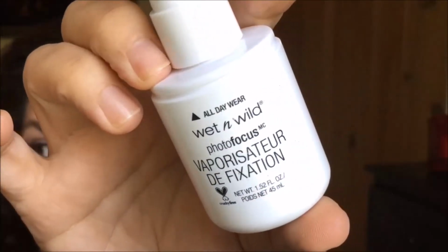So now I'm going to go in with the Wet n Wild Photo Focus Setting Spray, spray my face to set it, and then let that set. It does dry very quickly, and guys, you know what? What was that? But this is the look. What do you think? It's nice, it's simple, and to the point, guys.